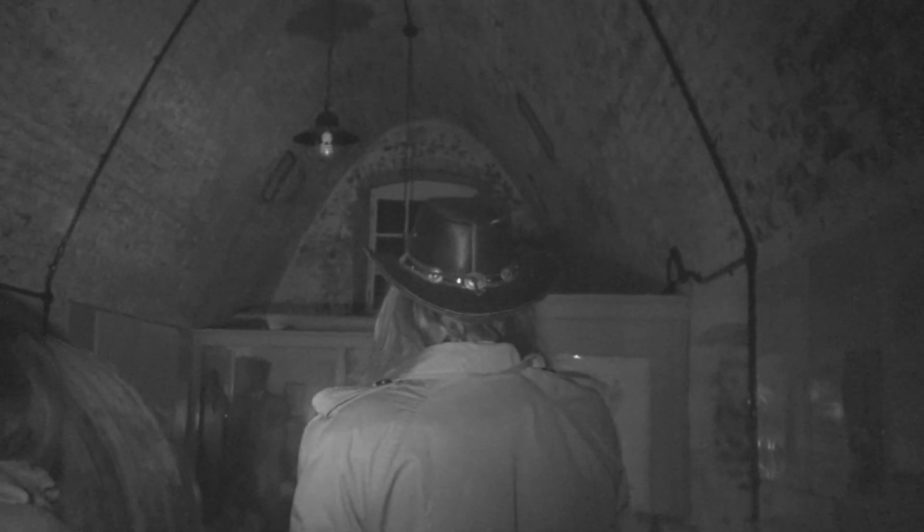Closing this door here. Yeah, this feels a bit weirder in here. Yeah, it already does actually. What? Something just knocked on that window up back there. Did it? Really? I saw it move. This feels a bit weirder in here. Yeah, it already does actually.